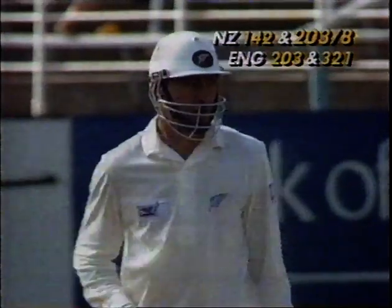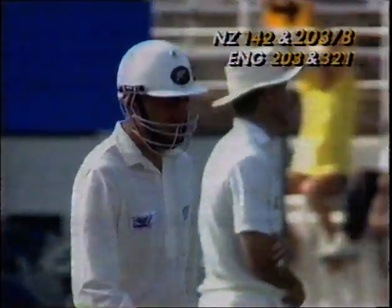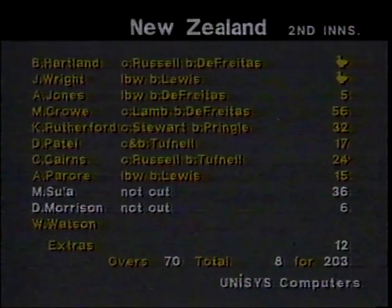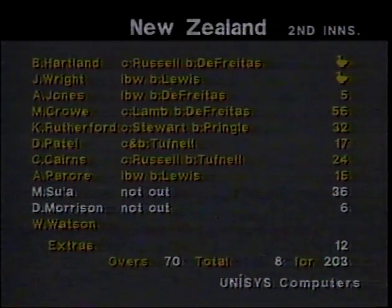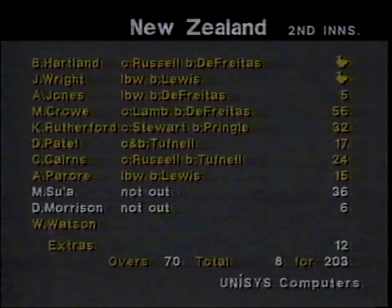New Zealand have 200 on the board. Lovely drive from Sewer, 203 for 8. So thanks to Murphy Sewer, New Zealand have survived to the 5th day of this Test match. Murphy Sewer, 36 not out, his first runs in Test cricket. Danny Morrison with him at the end, and Willie Watson still to come on the final day.